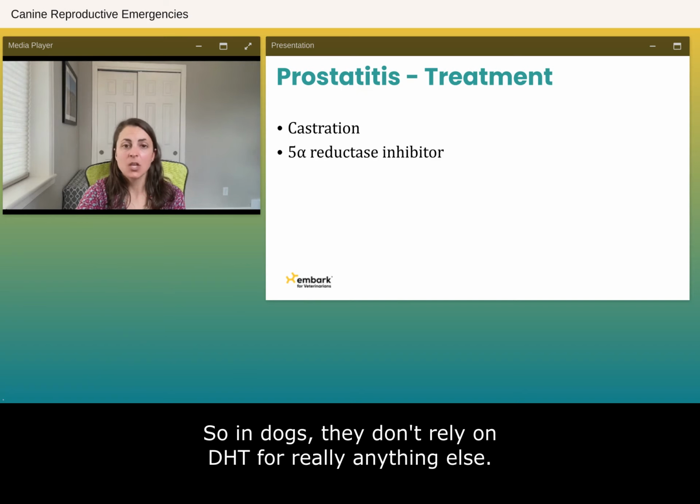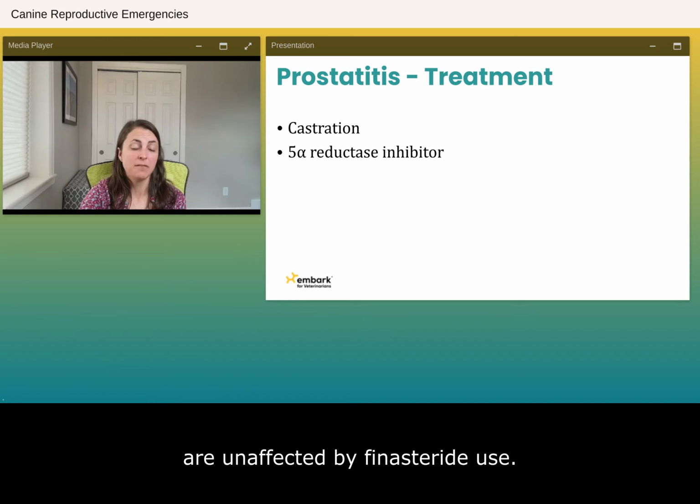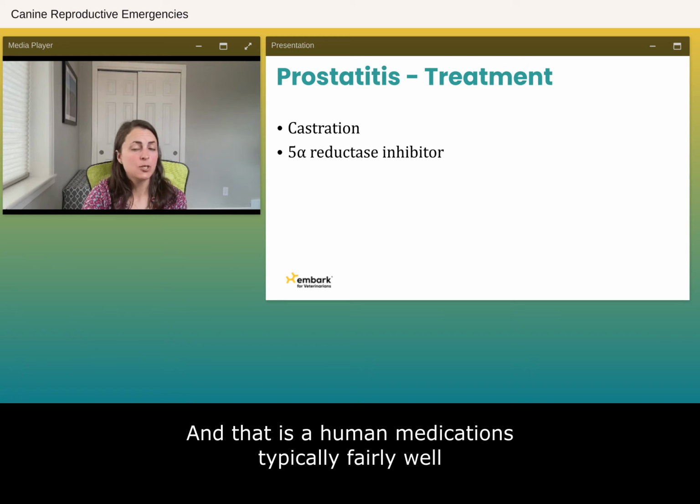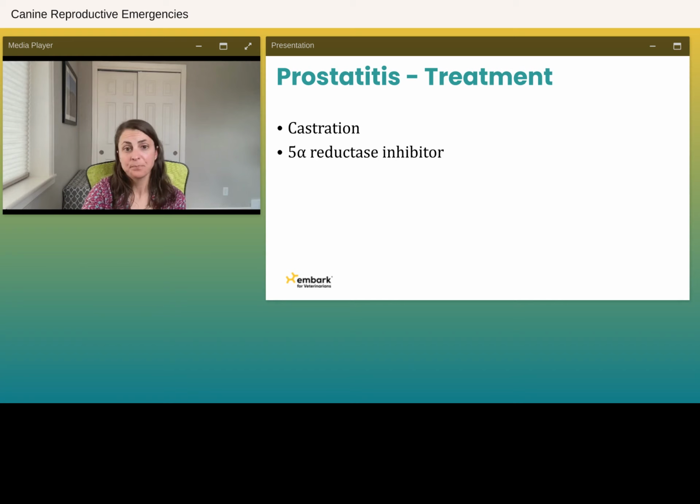androgen in the prostate. So in dogs, they don't rely on DHT for really anything else. So libido, semen parameters, all of that are unaffected by finasteride use. That's the medication name. And that is a human medication. It's typically fairly well tolerated in dogs. So that's another option as well.